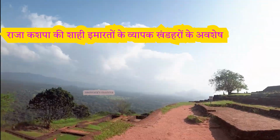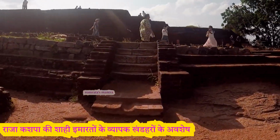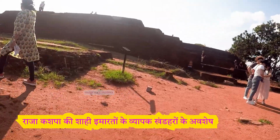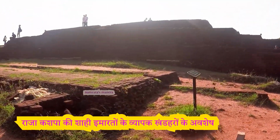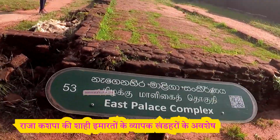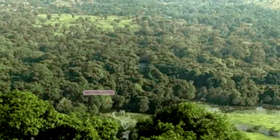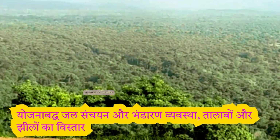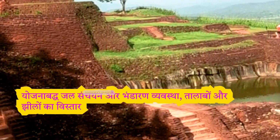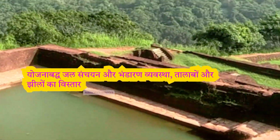What we see on top are the extensive, well-planned ruins of ancient King Kashyapa's capital city, who ruled Sri Lanka from 477 to 495 CE. The layout has many royal palaces, residential complexes, fortification, water ponds and lakes, a rainwater harvesting system, gardens and a breathtaking surrounding landscape.